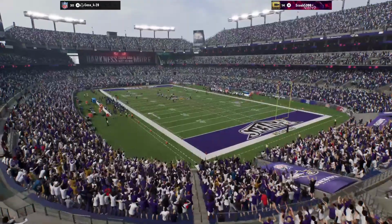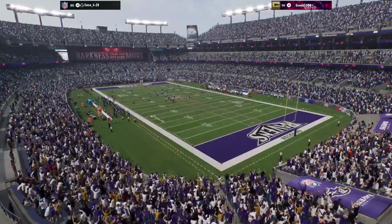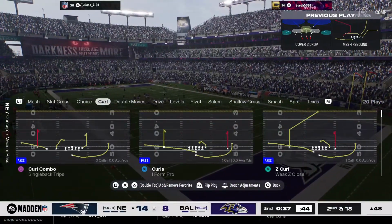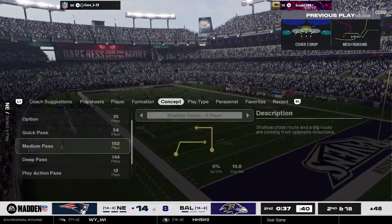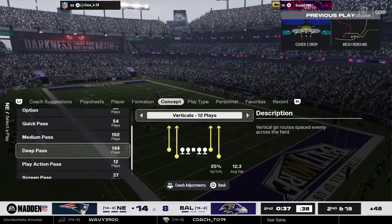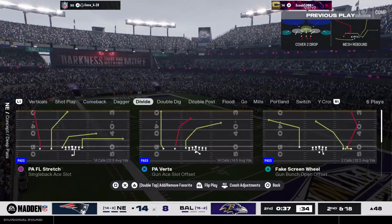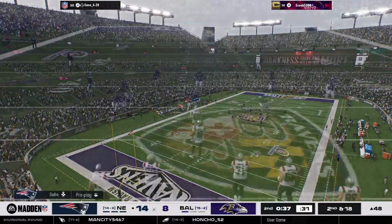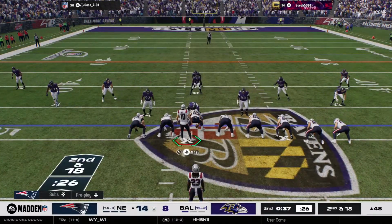Well, nice work by the defense to start this drive out. It's a sack on the first play. Now we're going to have a timeout taken by Baltimore. It's their second, and they still have one in their pocket for what's left of this half. After the sack, let's see what the offense does here. Second and 18 coming up.